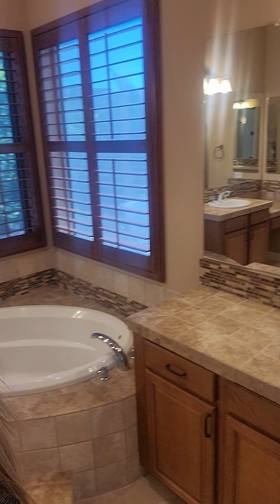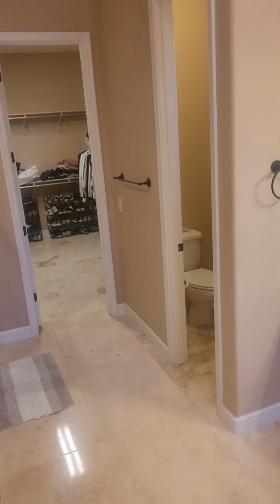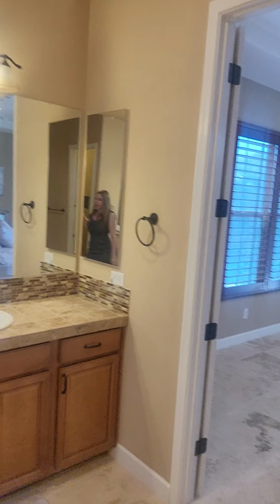And then the master closet is generous, to put it lightly. So you could really do a lot with that closet. Here is your master shower. Okay, and then we're gonna now head back over here.